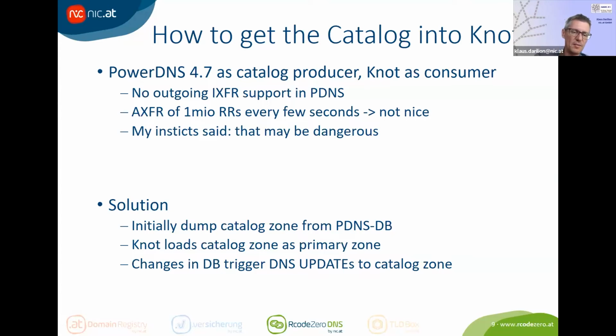And my instincts also said that maybe it's too dangerous in the beginning, because catalog features are very new. For whatever reason, if the producer produces an empty catalog, maybe then immediately all the zones are removed also on the secondary name server. So we were looking for another option.